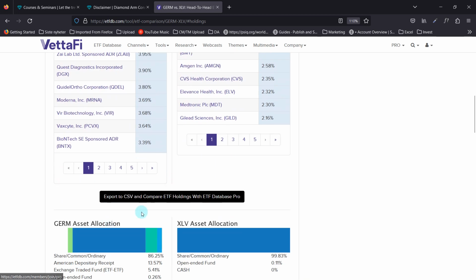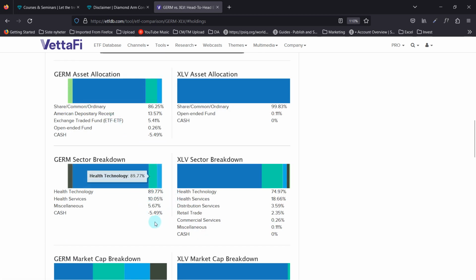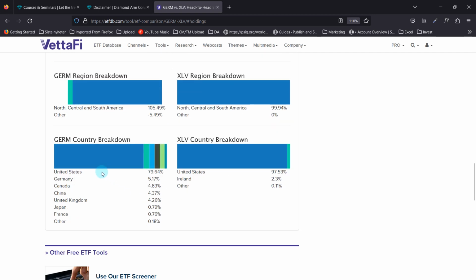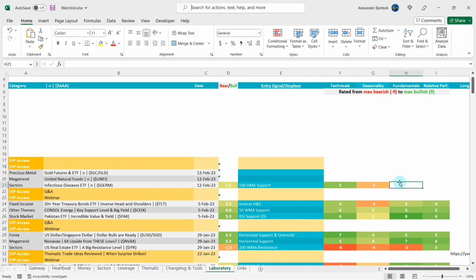Here you can see the holdings, the sector breakdown. Unsurprisingly, a lot of healthcare. Big difference here in market cap. Both are very, very weighted towards USA. So when it comes to the fundamentals here, I do think that they were pretty good. I will give the bulls a 6 here on the fundamentals.